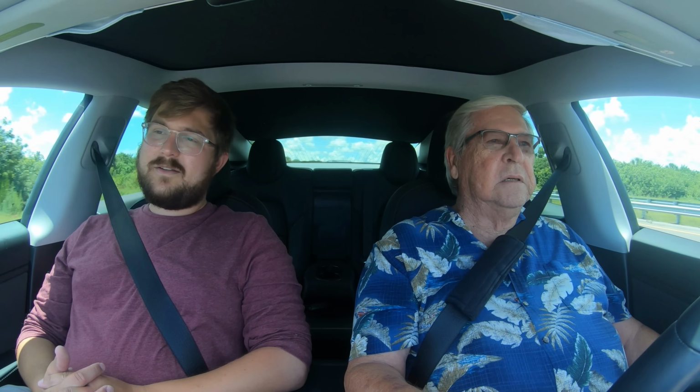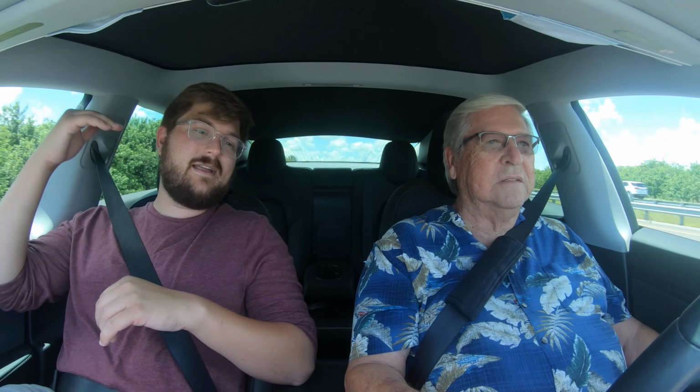But you pay a little bit more for it, and that is an all-wheel drive. You can't buy it like I did. Right, you can't get a big battery rear-wheel drive Y. So not only are you going up in size, you're going up with drivetrain motors, which is still kind of cool.